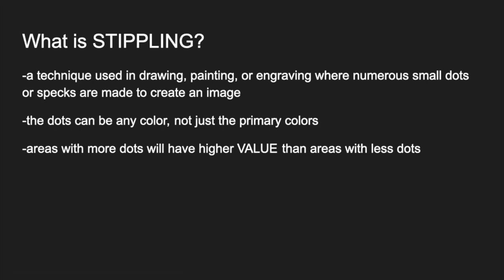What is stippling? Stippling is a technique that is used in drawing, painting, or engraving where numerous small dots or specks are made to create an image. The dots can be any color, not just the primary colors. Areas with more dots will have higher value than areas with fewer dots.